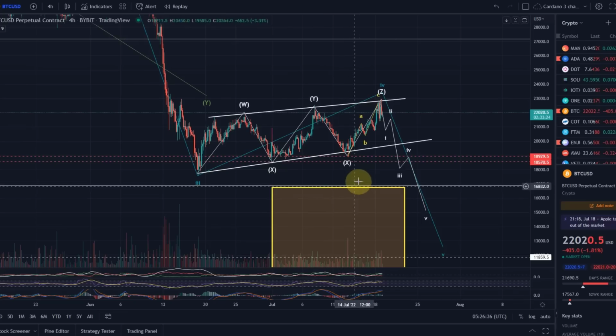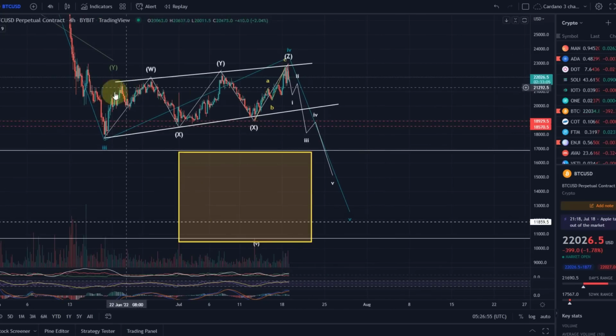Someone asked me, you cannot really count this as a 3-wave move. You can count each of these waves very nicely as a 3-wave move. So this is all fine, because a WXYXZ pattern is a 3-3-3-3-3 pattern. All of these corrective waves in there, and then we're waiting for the move to the downside. So this is what needs to happen to fulfill the bearish scenario.